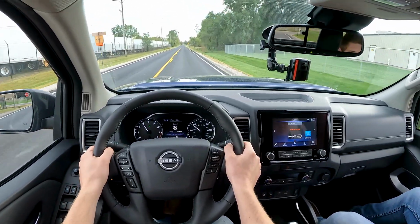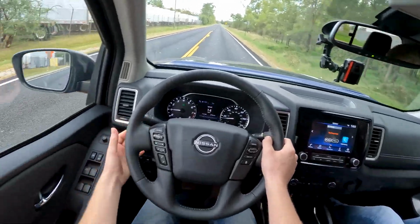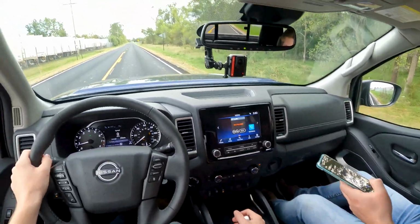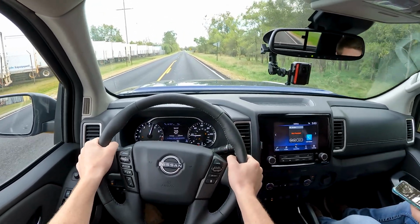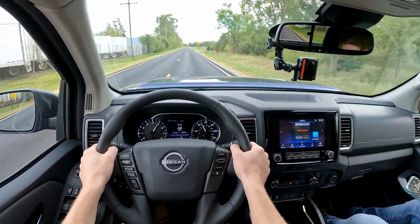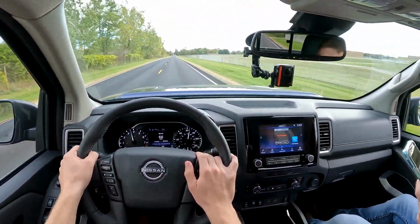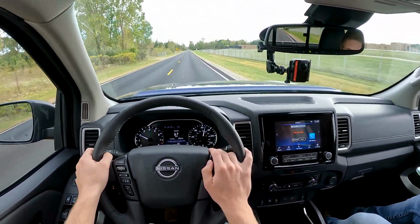Do a little 0 to 60. Sounds good. Traction control off. AC off. All right. Ready? Yep. 3, 2, 1, go. There. 7.8 seconds. Now maybe let's try that without me spinning the tires for 3 seconds. 7.8. Okay.